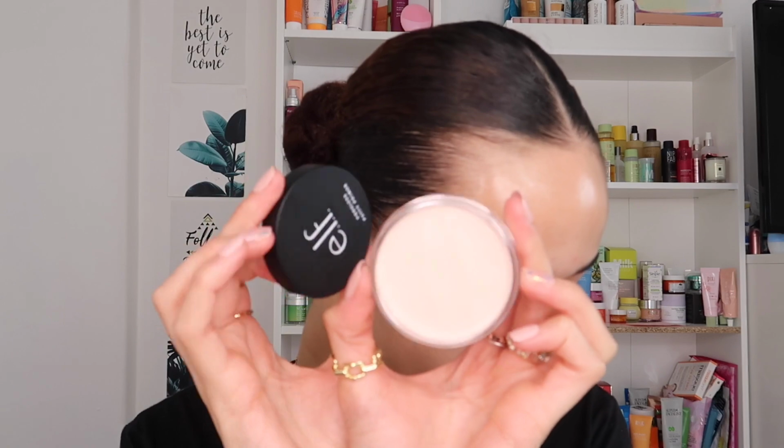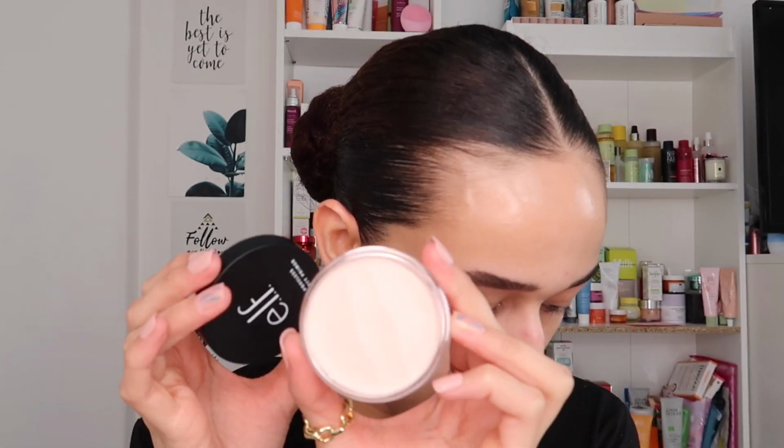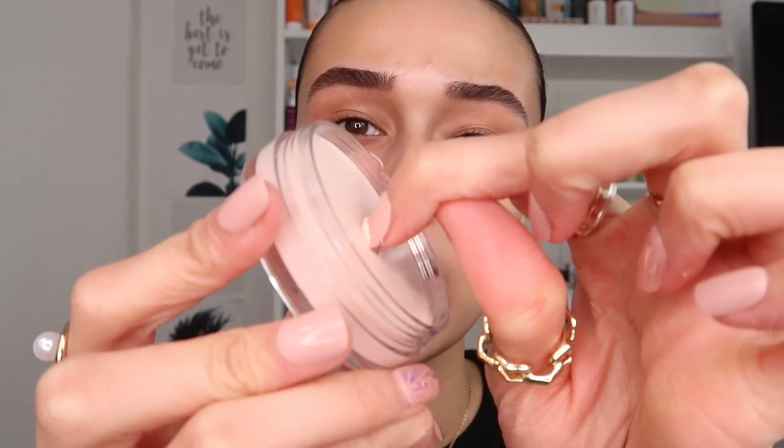It says this, the Skin Perfecting Poreless Putty Primer is infused with squalene to help grip makeup all day wear and help protect the skin from moisture loss. The velvet texture glides effortlessly over the skin, smoothing over imperfections for the poreless effect. I'm going to go in with my fingers. I don't know how much to apply.